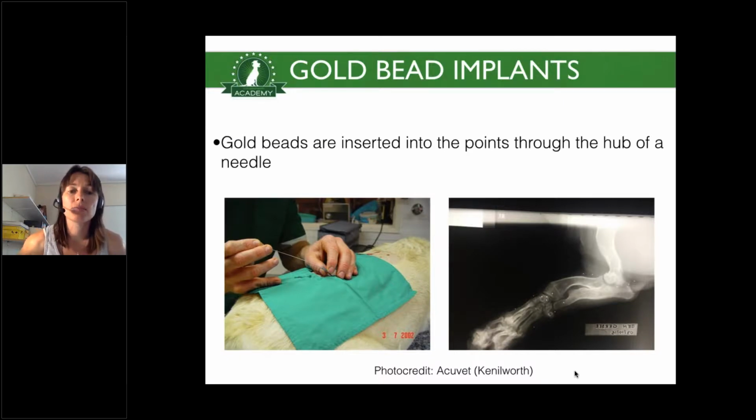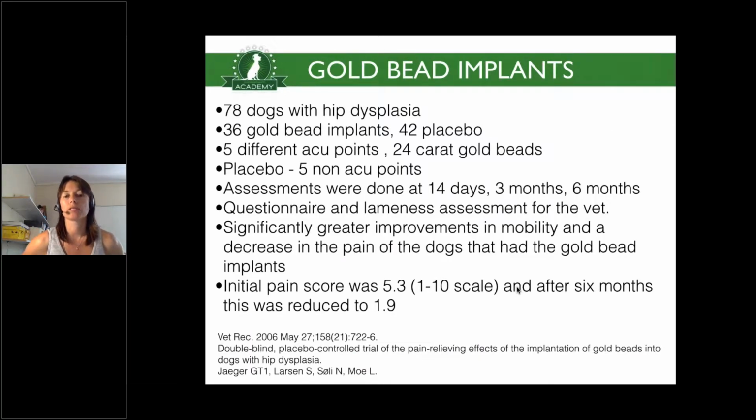A study looked at gold bead implants specifically in dogs with hip dysplasia. They had 78 dogs: 36 received the gold beads and 42 were placebos, where we just pretend that we put a gold bead implant. They would just put a needle into non-acupuncture points. There were 5 different points where they put the beads, and they used 24 karat gold beads. They did assessments at 14 days, 3 months, and 6 months, with a questionnaire and lameness evaluation by the vet, and they also looked at the owner's response.